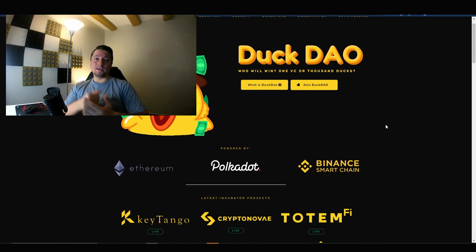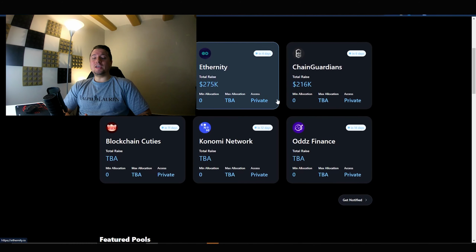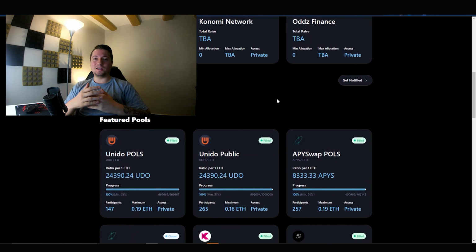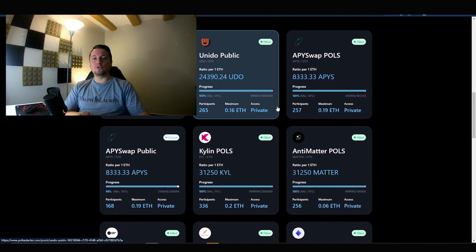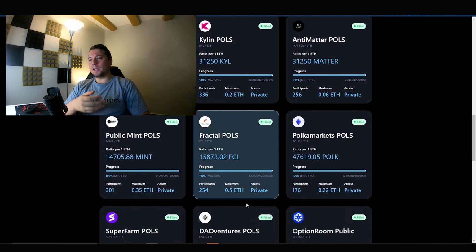So many of these launchpad projects have been popping up as of recent. Polkastarter, DuckDAO, Ignition, and they're great projects. I'm involved in many of them. But the issue that a lot of people have is that they can't afford these barrier points that they set, because their business plan is to create value for their tokens. So the amount of their tokens that you need to own in order to get into the whitelist or the IDOs or the pre-sales is pretty high for the average investor.